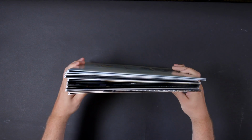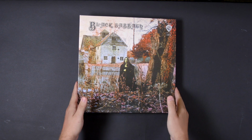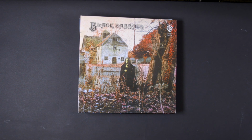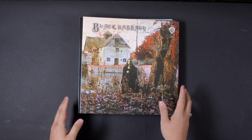We're talking 8 records that have been reissued by Rhino Records. The first 8 Black Sabbath studio albums. All of these feature Ozzy as a frontman. These are the first 8 albums that feature Ozzy, and the last albums that feature Ozzy until 2013's 13. So what you have here is a reissue of every single Ozzy era Black Sabbath album.